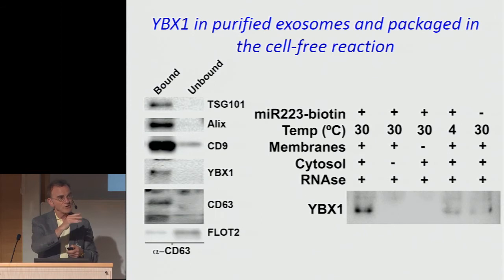But we went back, and I'll show you one piece of evidence later on, and we were able to show that although Argonaute can be detected sedimenting along with membranes from conditioned medium of HEK293 cells, it is simply not in vesicles. It can be readily separated from vesicles on a buoyant density gradient.